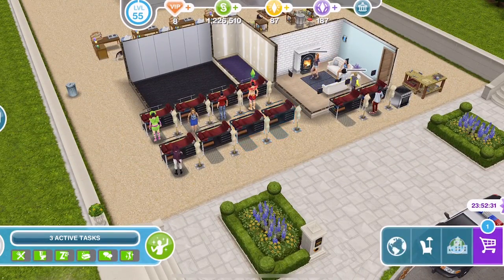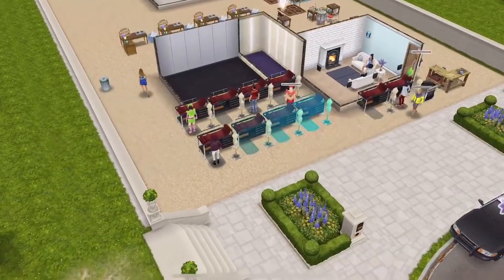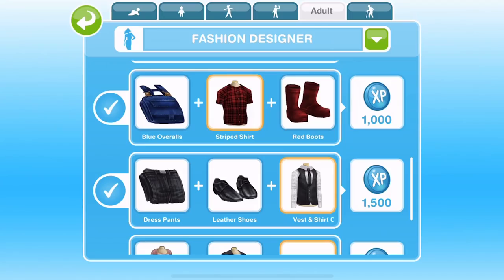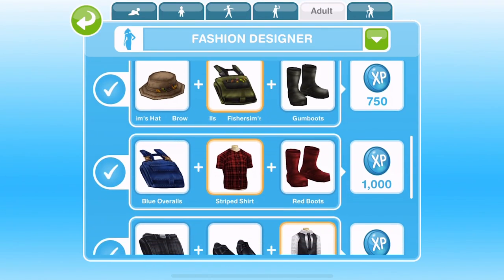So you want to just keep on doing the fashion design for 10 minutes and then you will collect all of the collectibles. You will get repeats. It's just one of the things that happens with these events, but don't worry about it. Just keep going. This event should not take you very long at all.